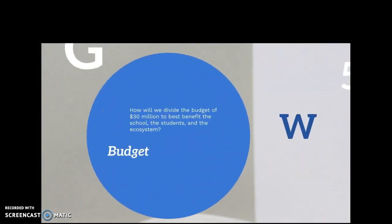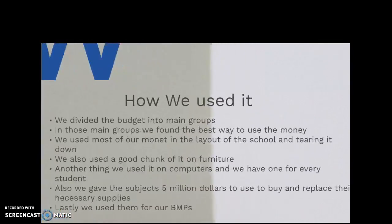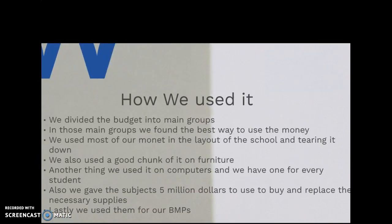Budget. We split our budget into main groups to try to find the best way to use our money. Most of our money was used in the overall design of our school and tearing it completely down. Then we used a lot of money on making sure that each student would have a very good computer. And then we used the rest of our budget to replace the rest of our supplies.